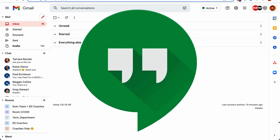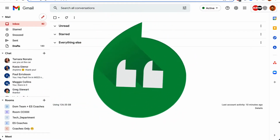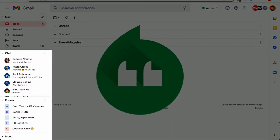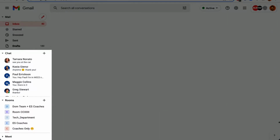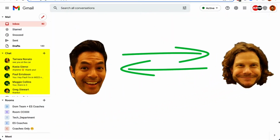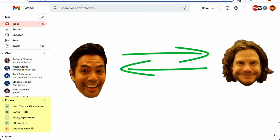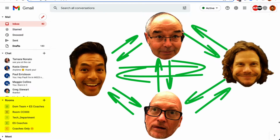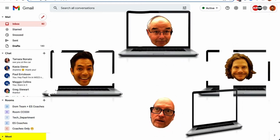When Google turned Hangouts upside down a few weeks ago, they added a few new functions to the whole thing. If you had Hangouts on the bottom left of your Gmail screen, you'll now see that you have Chat, for messages between you and one other person, Rooms, for messages between you and two or more people, and Meet, for video calls.